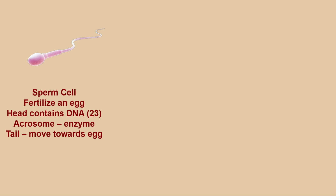Now let's talk about sperm cells, designed for one purpose: to fertilize an egg. Sperm cells have a streamlined, aerodynamic shape with a long tail, the flagellum, that propels them forward. At the front, the sperm has a head that contains a haploid set of DNA, and it is covered by a special cap called the acrosome. The acrosome contains enzymes that help the sperm penetrate the egg during fertilization. Sperm are built for speed and precision, designed to travel through the female reproductive tract and unite with an egg.